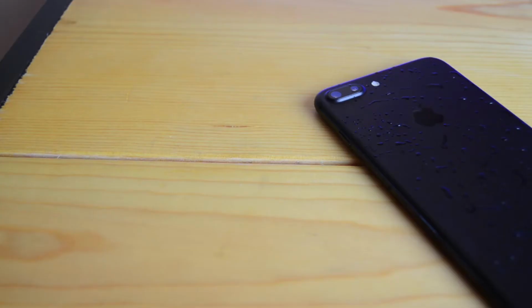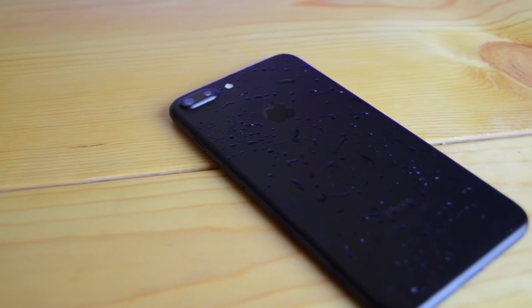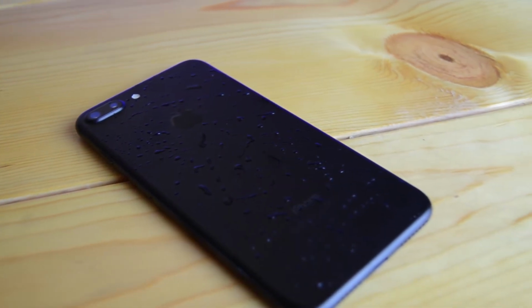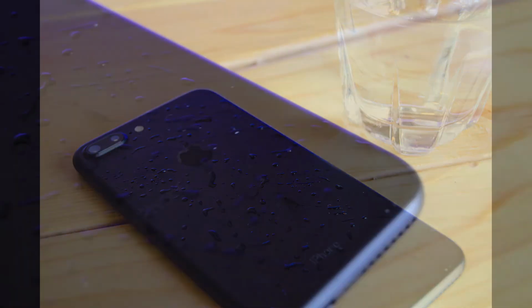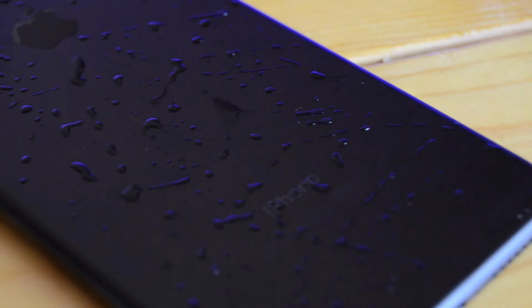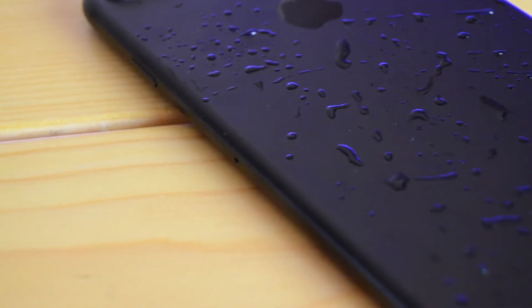Now, some people have been saying that, well, Apple had to do this, they had to get rid of the headphone jack as well as the home button because they had to make their phone water resistant, which yes, the iPhone is water resistant, but that's bullshit because Samsung was able to do it and they have a home button and a headphone jack. So to say that's the reason, no, I think it's that Apple wants to move away from the headphone jack, but they didn't do it in the correct way.